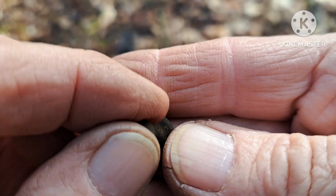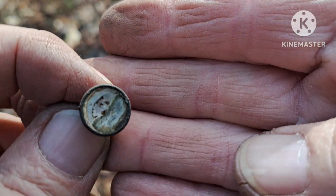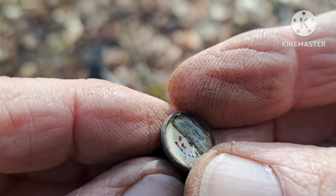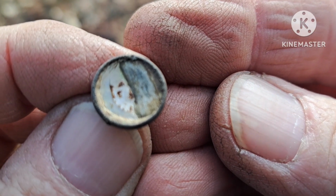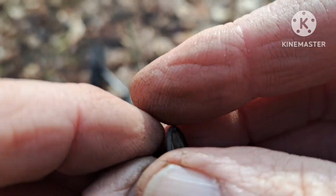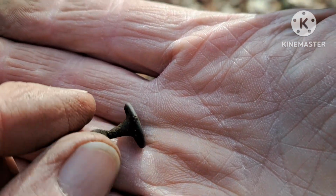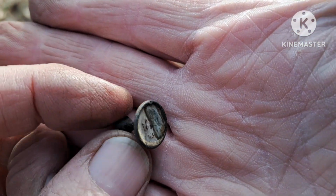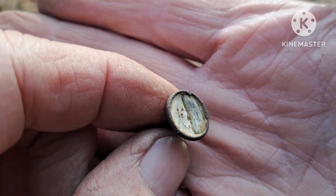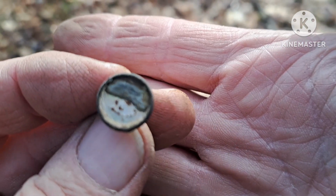Just like cufflinks back in the past, men wore collar studs in the buttonholes of their collars. I found two or three of these out here. This one had a little pattern on it. It looks like it had a shield on it. Half of it's gone. That's a pretty cool find. Nice little relic. All right, let's see what else we can find out here today. I'm going to be digging some nickel signals, so who knows what I'll come up with. All right, let's move on.